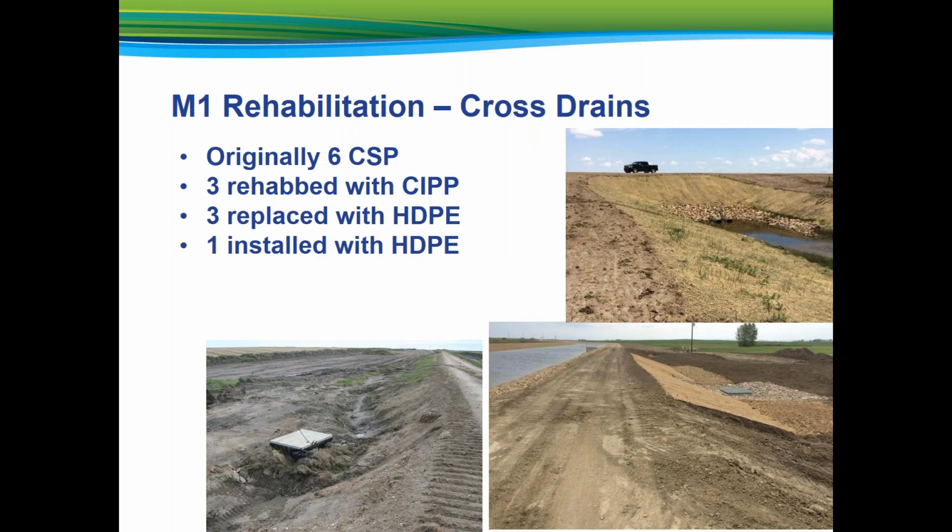As previously stated, there were 6 cross drains constructed beneath the M1 Canal to maintain the natural drainage courses. The cross drains were originally constructed of corrugated steel pipes. The South Saskatchewan River Irrigation District is funding the supply and installation of a 7th cross drain to facilitate the expansion of irrigated acres on the east side of the M1 Canal.